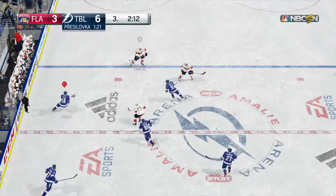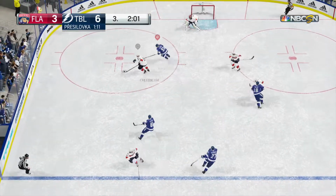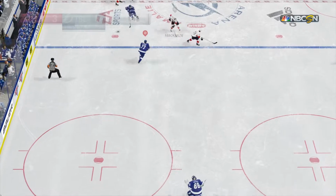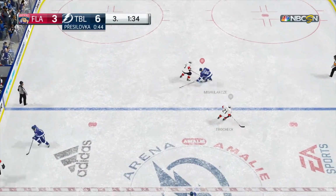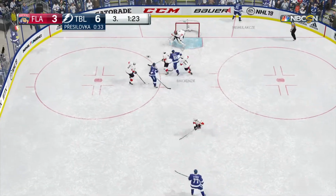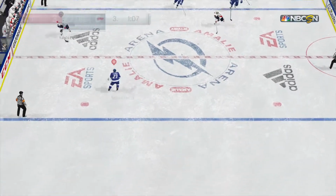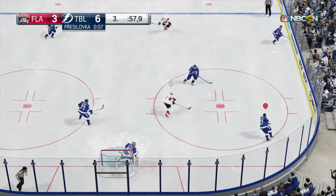Solid work there by Hedman. Florida's carrying it in their own end. Good stick presence. Tampa Bay's in complete control of this game because of their ability to force turnovers. Lost possession there. Good work by Stamkos. Puck grabbed. They're ready to go. What a terrific save. Luongo's got to be shaking his head at his team. Can they ever score a goal to help him out?